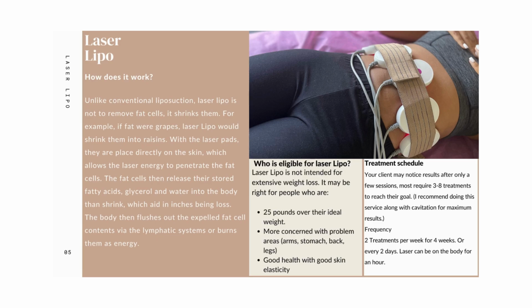You want to make sure that their skin is not super loose. So the treatment schedule for that: your client may notice results after only a few sessions, but most require 3 to 8 treatments to reach their goal, which is why I recommend doing this service along with cavitation for maximum results. In regards to frequency, you can do 2 treatments per week for 4 weeks, or every 2 days. Lasers can also be done on the body for about an hour. So that's a little bit about laser lipo.